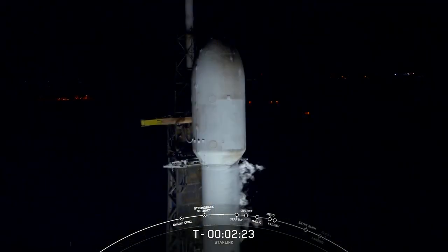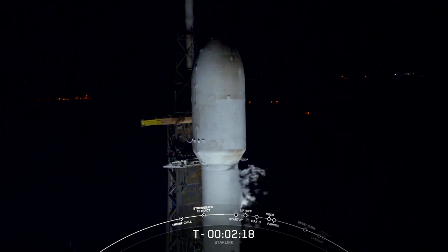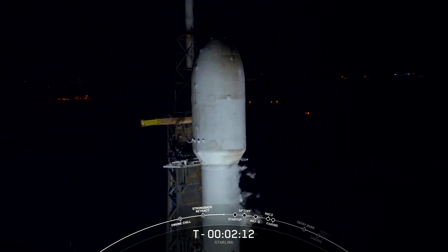The Starlink payload continues to be healthy, and the Falcon 9 team is tracking no issues on the rocket. Weather is still 80% favorable, and the range has cleared the surrounding ground, water, and airspace. We're green for launch, just 2 minutes away.